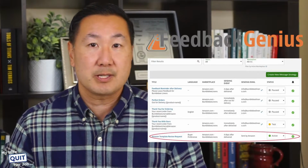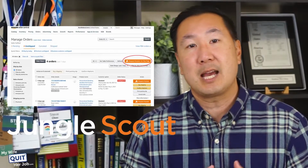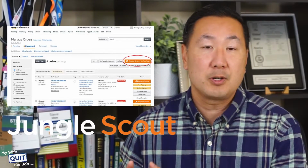Instead, you need to use a service like Feedback Genius, which will automate this process for you. Jungle Scout also offers a similar service where you can ask for bulk feedback across all of your most recent orders. Now, it doesn't really matter what service you use, but review generation should always be automated.